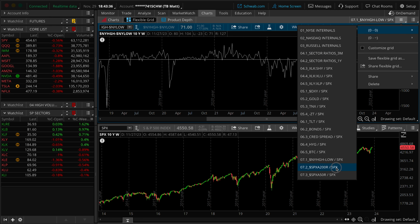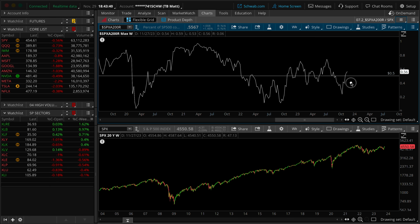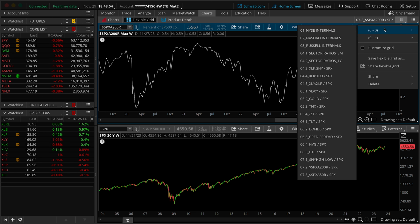Looking better from a breadth perspective, SPX A200R, stocks trading over the 200 SMA in the S&P, positive up and over the 50% mark. Obviously, it's all positive, but a big move in the upward direction, sustaining more companies over the 200 SMA, just to really boil it down. Obviously, that's a bullish indication. So that is helpful for our buyers.